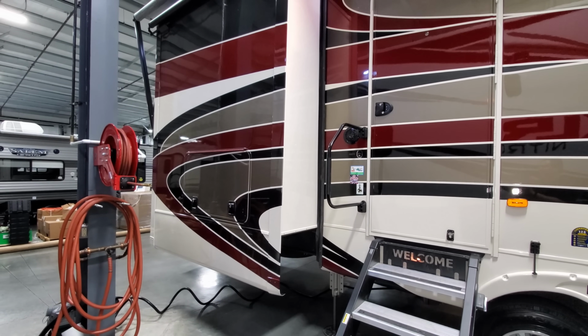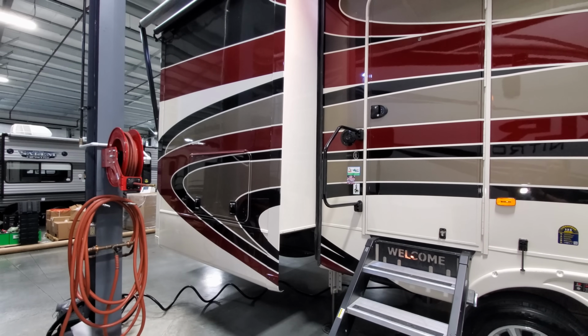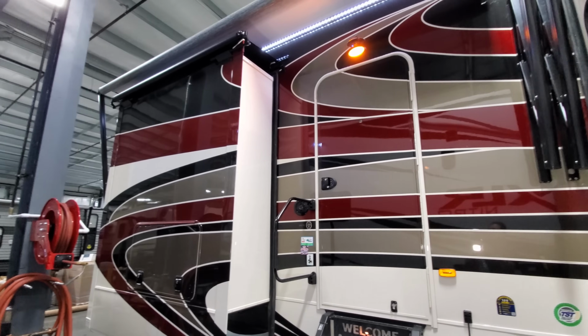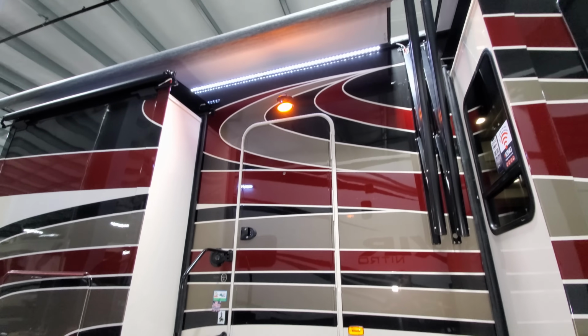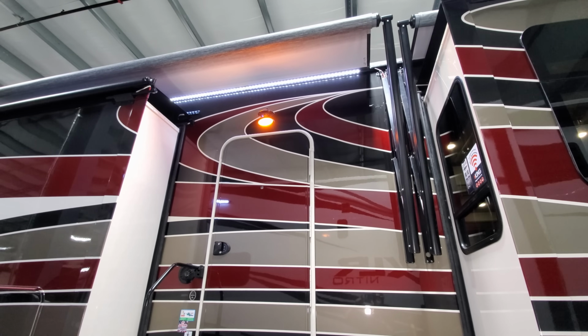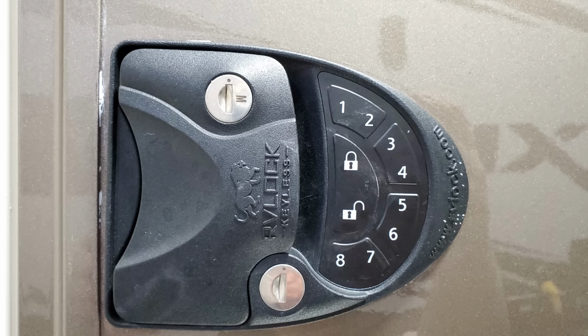Behind this door over here is a flat screen TV. Nice little feature, again, under the awning, this second awning that's back here, so you can sit outside and relax and watch TV. You can see up top there the little security camera. Large folding entry handle there.